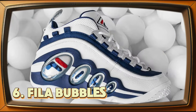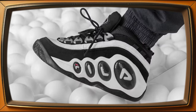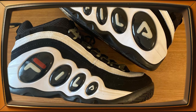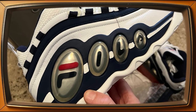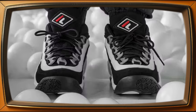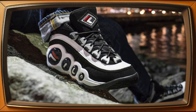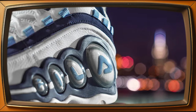The FILA Bubbles was loud, unapologetic, and impossible to ignore. Released in 1997, it had bold side bubbles that spelled out FILA, making the branding a central part of the design. It was bulky, bold, and totally in sync with the flashy basketball aesthetic of the time. Despite its standout look and cult following, the Bubbles never enjoyed a lasting presence. It had brief re-releases, but finding an original pair today is a serious challenge. A unique piece of sneaker history that quietly faded away.